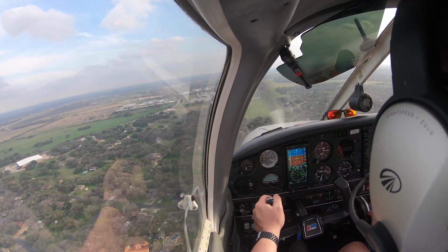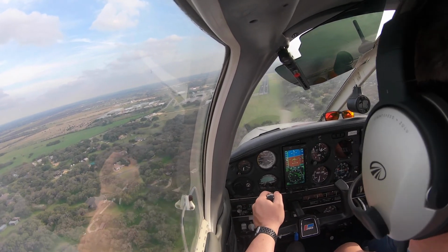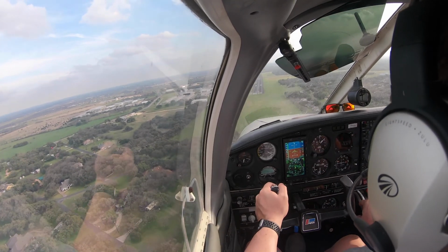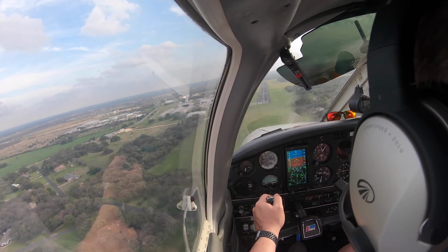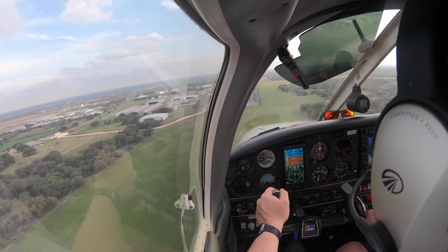Georgetown Tower, Skyhawk 122 Victor Kilo, is 4 miles inbound, runway 18. I guess we can put it in the last notch. I wanted to show you, but it's okay. Don't pitch up too much. 122 Victor Kilo, Georgetown Tower, that's for the final approach. Inbound, now Timber 3001. There we go. 3001, 122 Victor Kilo.